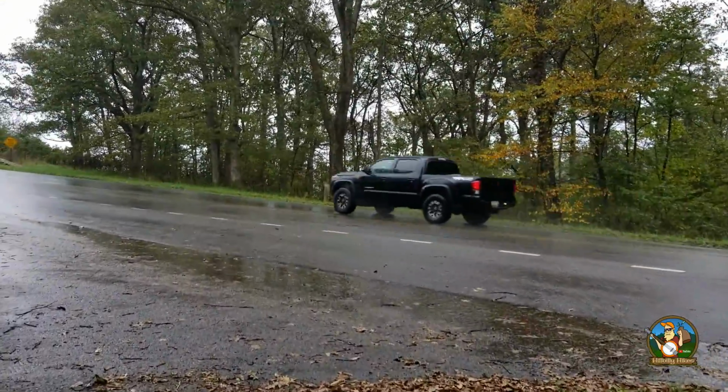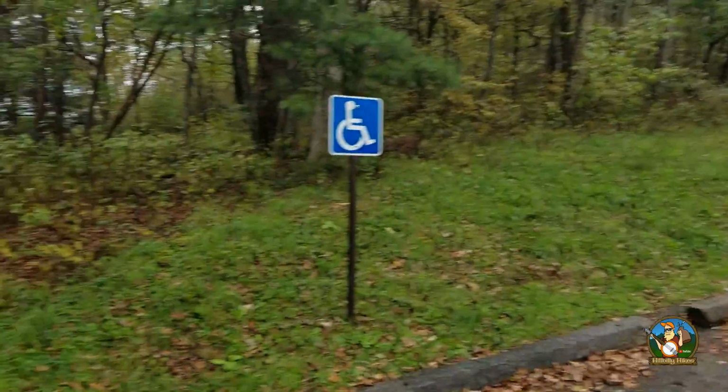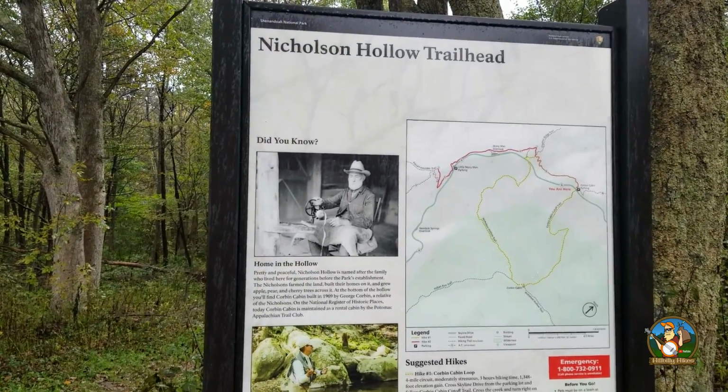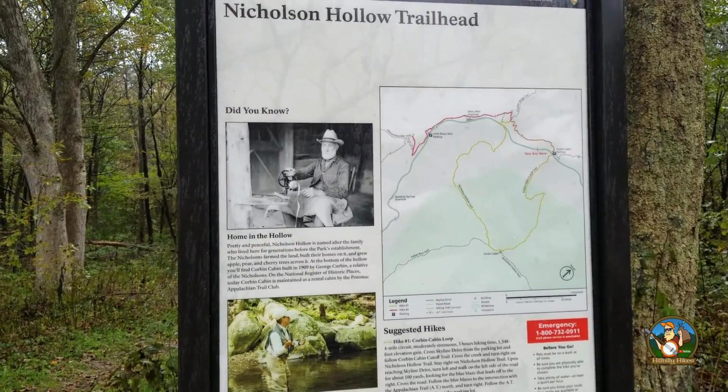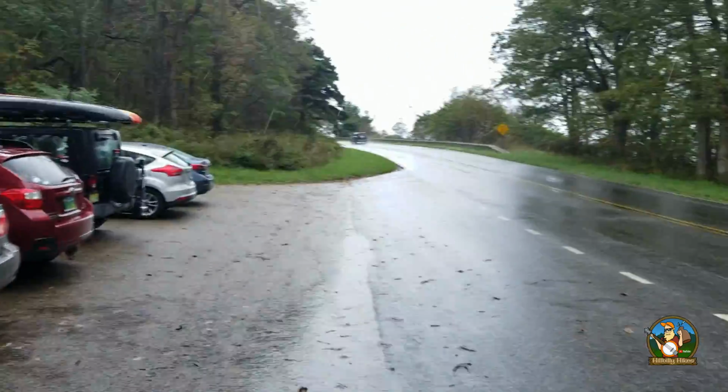Still raining, still having a good time though. You see the concrete trail post across the way there. A little bit of info about Nicholson Hollow. Yep, anyway. Still moving along good. Still making good time, still having a good time. So, here we go.